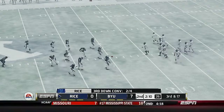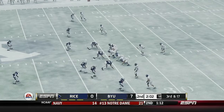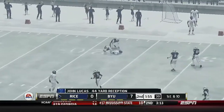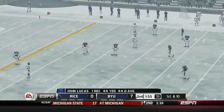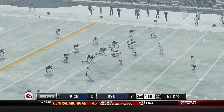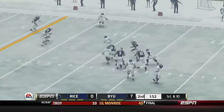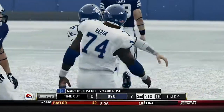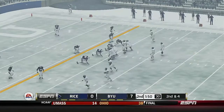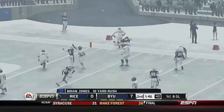They've been 2 for 2 on third downs in this drive, and they'll try to convert again here. It all going long, and he hits him hard at the 21-yard line. He's on the run. The Owls will use their first time out of the half. Joseph gets 6 yards after taking it himself. This is the 11th play of this drive. Pitches it. He's got the corner. He gets hit out of bounds at the 5.